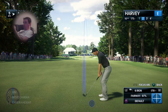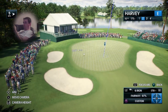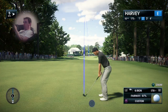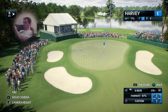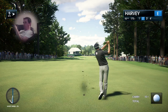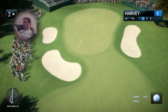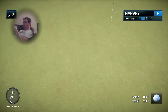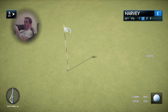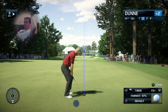Frank, what's the play here on the 16th? Downhill second shot, perhaps take one club less, and also just let the ball release on this green. Superb shot. Well, it's as good as it's going to get. There's going to be no worries about making that one.